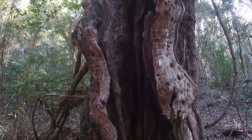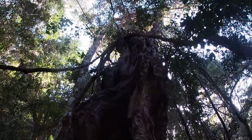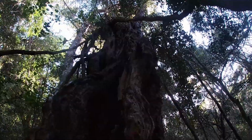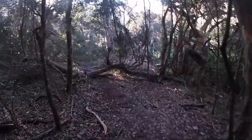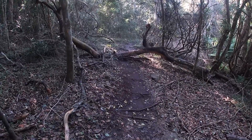Going up like this. I don't know if it's still alive. I can't make out which parts of it are still alive, if any of the parts at the top are actually alive. I think at the back part, is there any leaves left over on top? That's what I'm trying to figure out here. I think it could actually be dead. Trail continues down there.